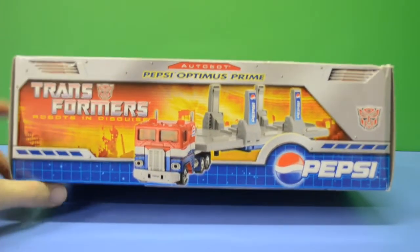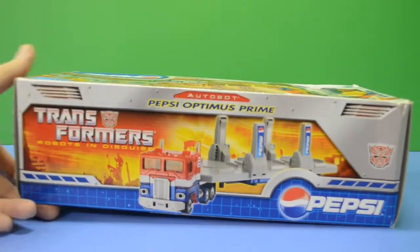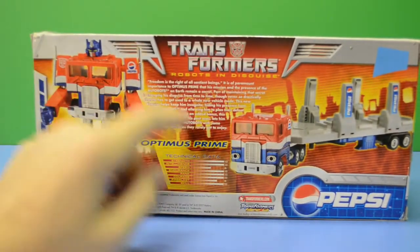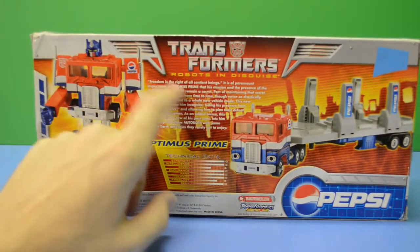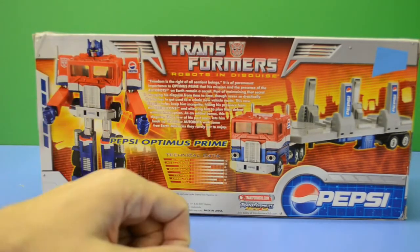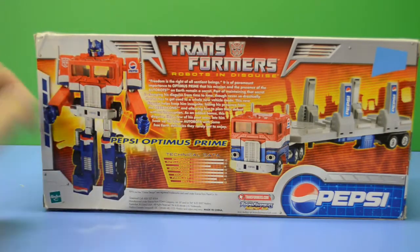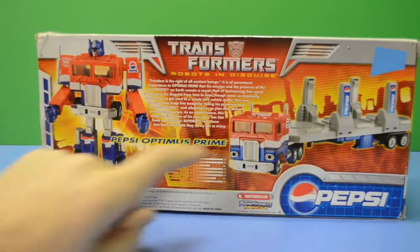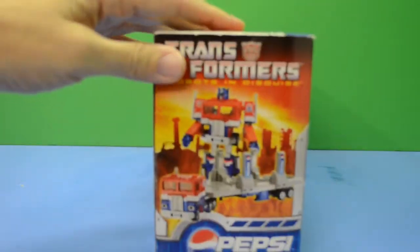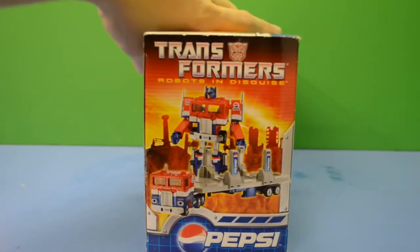This has got to be my favorite picture on the box because of the background. I just think it looks super, super cool. Then we got the back of the box. We've got the history of the figure, basically his bio is what I'm trying to say. All the Pepsi stuff, bot mode, alt mode, with the trailer. We've got the side artwork right there, which I think looks pretty cool.